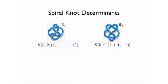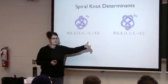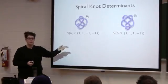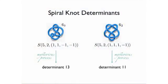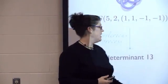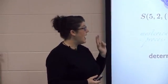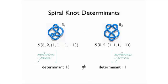Okay. So let's take 2 of these spiral knots, the 2 that we actually have known about for a long time, 6-2 and 6-3. It turns out they're both spiral knots, and in fact they have the same number of strands and the same number of repeats, and they only differ in one of the crossings, right? So it's over, under versus over, under. Okay? It turns out that through a mysterious process that I don't want to talk about right now, there's some process that can assign a number to a knot. Okay, so we start with a knot, we go through the process, we get a number. In this case, we get 13. In the second case, we get 11. 13 is not equal to 11. And it turns out that the way this mysterious process works, if these numbers aren't equal, then the knots can't be equal either.